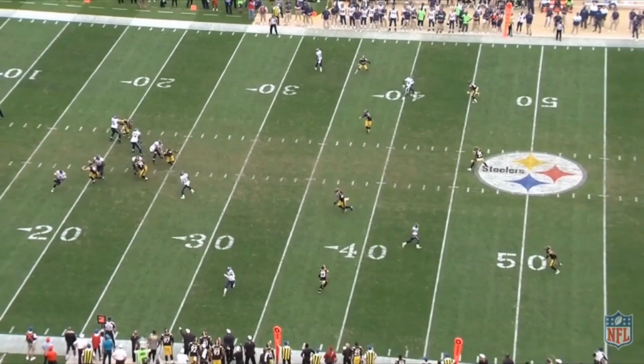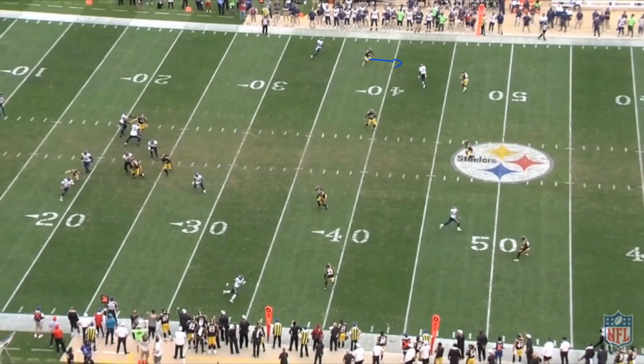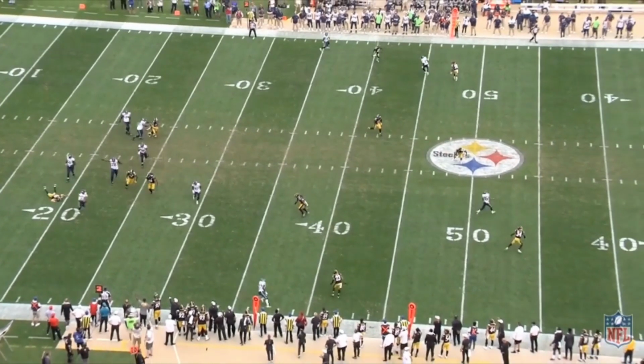Now, when you see the play isn't going here, you're going to go backwards, because if this safety over here is going to track to this side of the field as the quarterback is scrambling out, he has an opportunity to cover the deeper route right here. He's in perfect position in between these two guys.